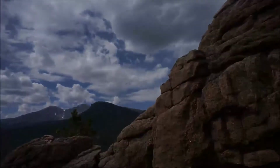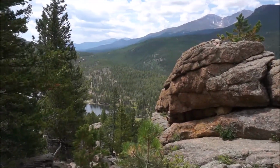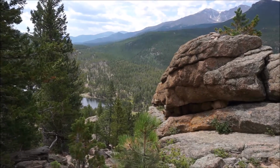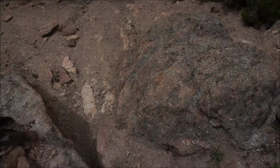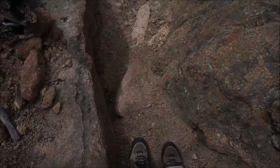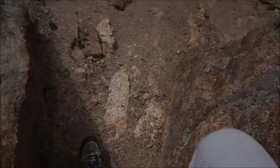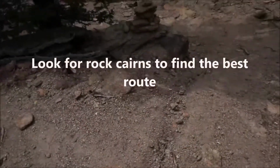Jurassic Park is certainly a beautiful area if you just want to do a little exploration without going a long way off the beaten path. This is pretty much what the rest of the way down is like. It's just this gravelly stuff that skids out from under your feet if you're not careful.